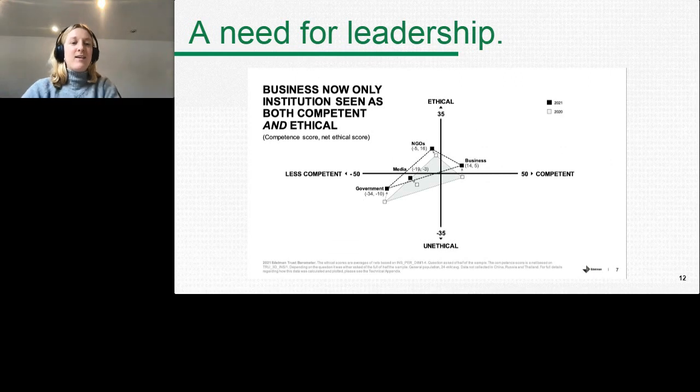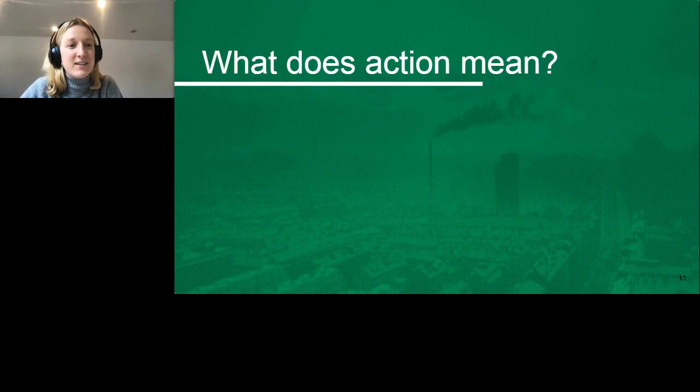And this slide, apologies to anyone listening that doesn't self-define as being a business, but I do think it's really striking and quite shocking that businesses are now seen as the only institution that is both competent and ethical. So no pressure there, but it does just highlight the role that businesses have to play in addressing this crisis.